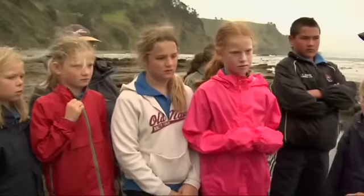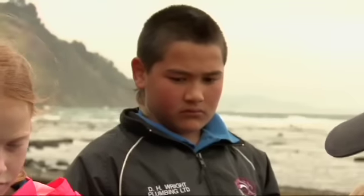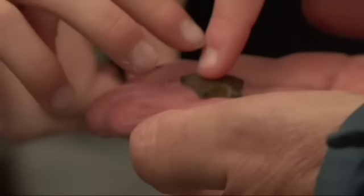So we've got a little starfish down there, a sea star, and that one's known as a cushion star. He's fairly much like leather.